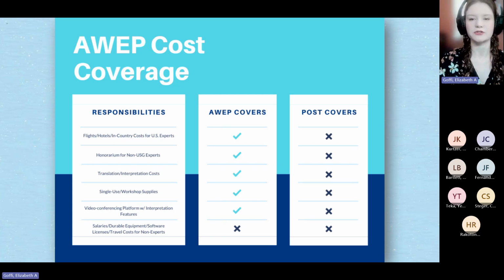So if this is all sounding too good to be true, this slide is here to tell you, wait, there's more. You'll see from the graphic that the AWEP cost coverage model basically says AWEP pays for all the programmatic costs. We cover travel, modest honoraria for our non-USG experts, translation fees, workshop supplies, and access to ZoomGov's simultaneous interpretation video conference platform. The only things we can't cover are expert salaries, durable equipment, think things like microscopes for a lab, long-term software licenses, and travel costs for non-experts. On the bright side, we also don't really expect post to cover these things and are typically able to design programs that would avoid incurring these types of costs.